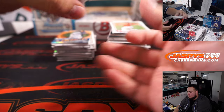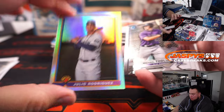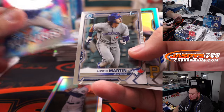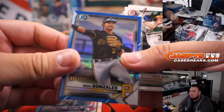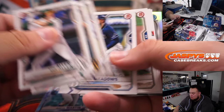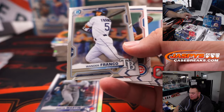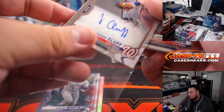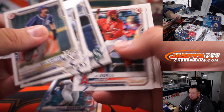Alright, 2021 hobby. Julio. Austin Martin, and then a little Nick Gonzalez to 150. Jackson Clough, looks like it's gonna be our auto. For Washington, it's going to Chris Parent.